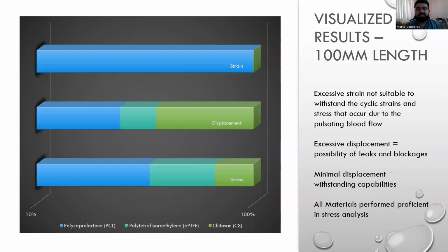Now, I took all the results for the 100 millimeter length and initial flow rate experiments, and I visualized them for you. As you can see, compared together, for strain PCL stood out to be displaying the greatest amount of strain compared to the other two, not even being able to appear on the chart. For displacement, we can see that Chitosan and PCL were very similar in their displacement, with EPTFE standing out to have minimal controlled displacement.